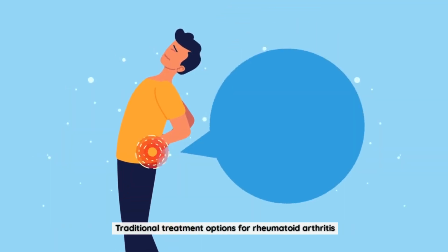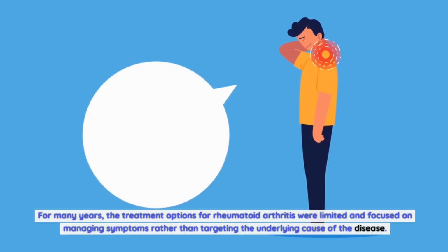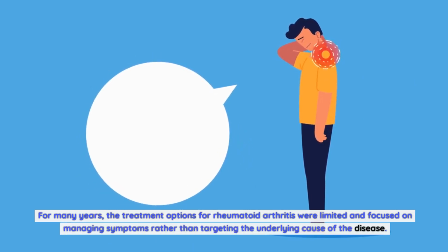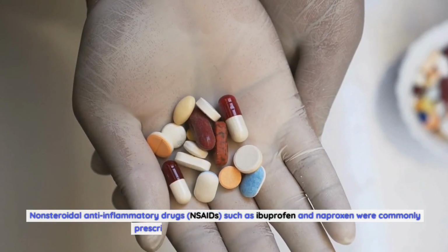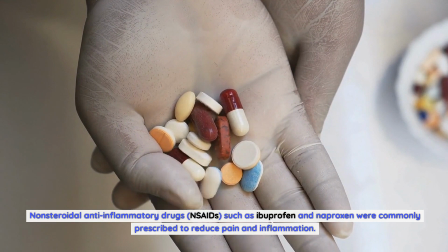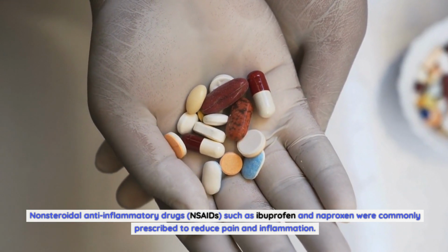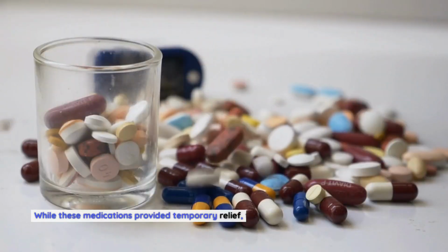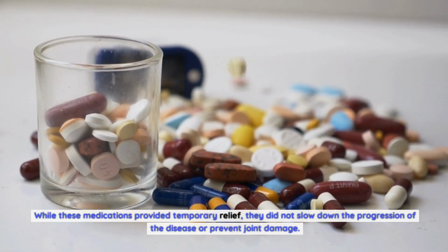Traditional treatment options for rheumatoid arthritis. For many years, the treatment options for rheumatoid arthritis were limited and focused on managing symptoms rather than targeting the underlying cause of the disease. Non-steroidal anti-inflammatory drugs, NSAIDs, such as ibuprofen and naproxen were commonly prescribed to reduce pain and inflammation. While these medications provided temporary relief, they did not slow down the progression of the disease or prevent joint damage.